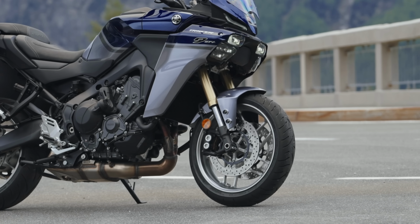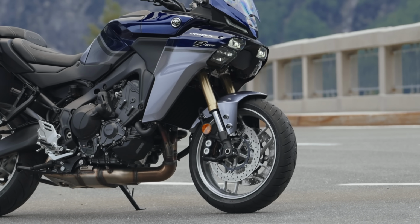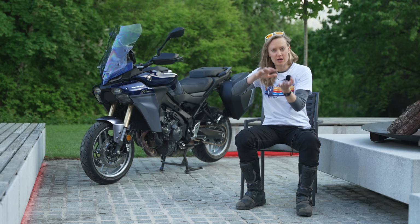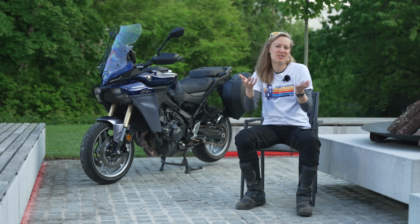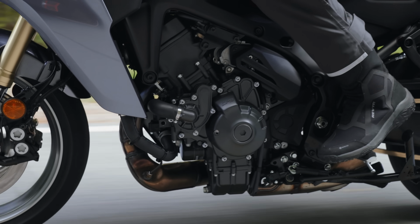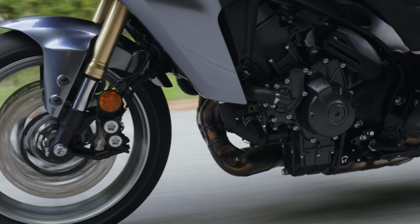As with all the Tracer models, you also get the Bosch 4-caliper front pistons, and you get that in correlation with the inertia measurement unit. So 6-axis control really, so you get adjusted brake feel depending on the angle of the bike and what you're up to at the time. Again, that's standard across all the Tracer range.